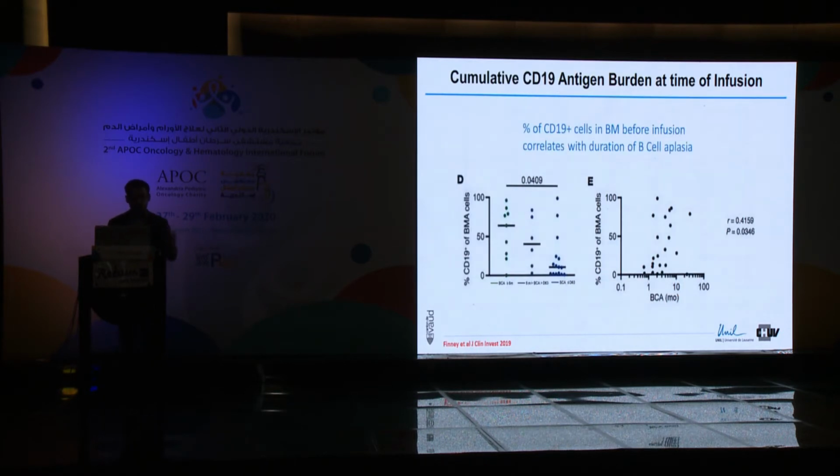Here also, if you look at the persistence, so B-cell aplasia, you can see in this chart that if the patient has the presence of the CD19 antigen in the bone marrow, which could be blasts or also normal B cells, they have a better persistence of CAR T cells. So it means that the antigen expression is also important for the persistence of CAR T cells.